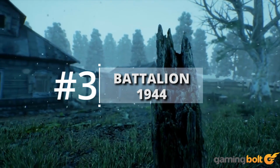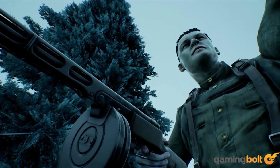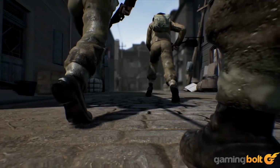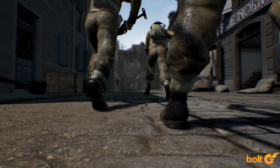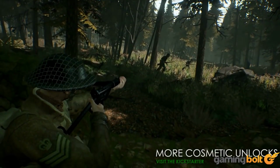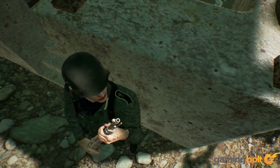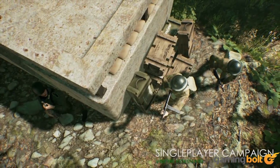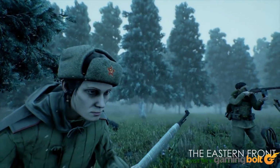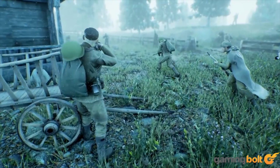Battalion 1944. If Battlefield 1 took home the prize for Best Visual Representation of World War I in 2016, historical accuracies notwithstanding, then Battalion 1944 is easily 2017's pick for World War II reenactment. For a crowd-funded title, Battalion 1944 impresses with its photorealism, especially when it comes to the texture for grass, trees, and other environmental features. Even if the high skill curve turns off most players in terms of a realistic depiction of war, Battalion 1944 is worth keeping an eye on.